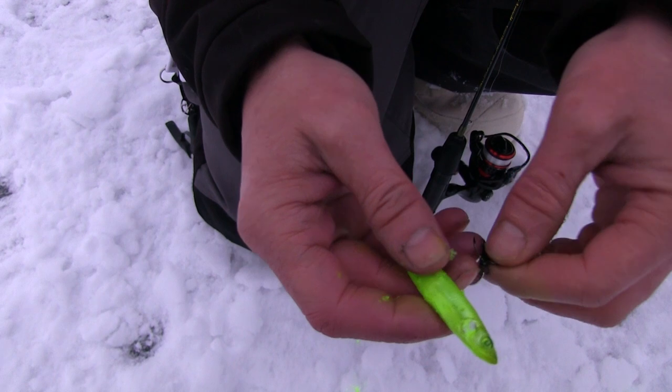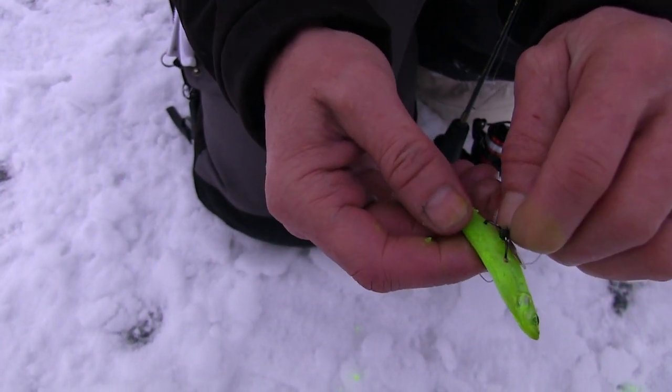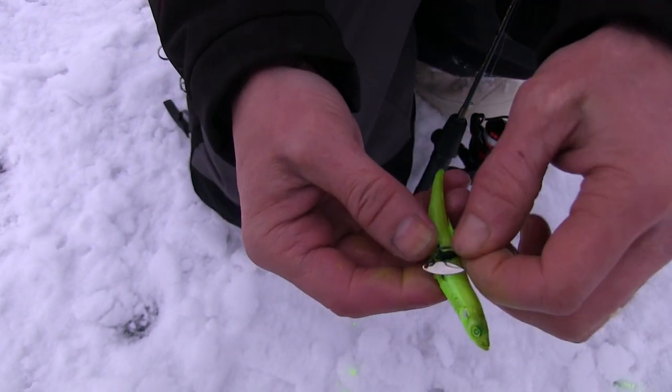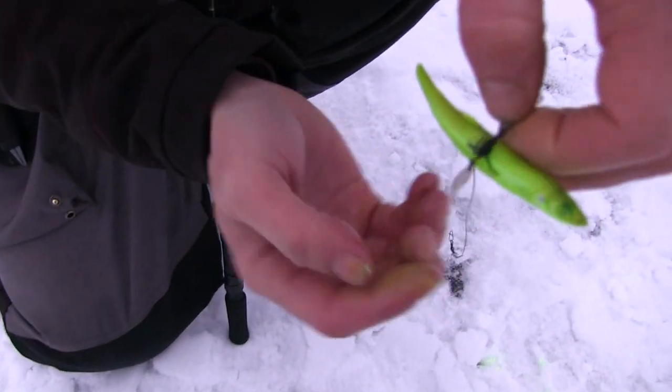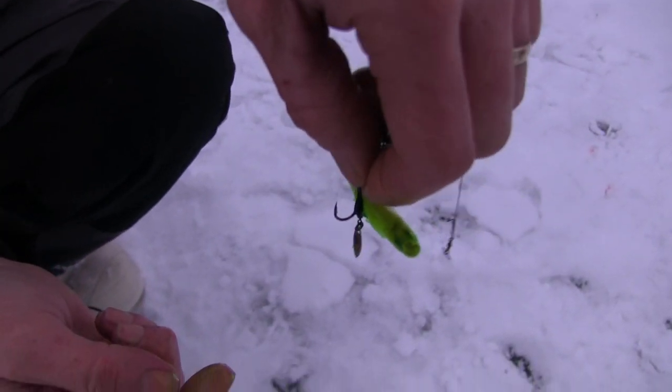And what we're doing here is hooking it on the bait. I just like to take two trebles, bring it through the back top, the backbone area, so the spoon hangs below it, just like so. That way when the bait's in the water, it's hanging horizontally.